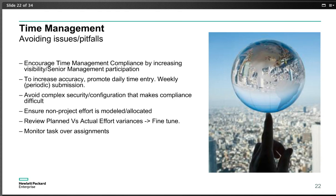Most of our customers are doing time management on a weekly basis. I'm assuming that's quite often the case for most of the folks on this call as well, unless anybody is too much of an outlier. People using monthly timesheets is something that we're curious about as well.